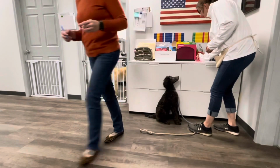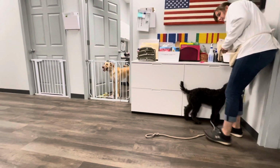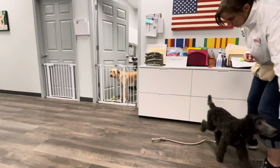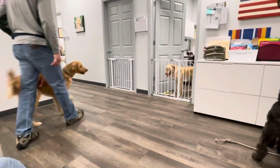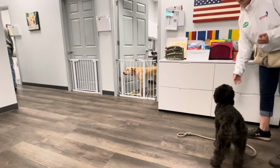I have the dogs barking, but I'm conditioning Grimm that none of those things really matter. He just needs to stay connected with mom. And a client with their dog, and Grimm looks and remains neutral.